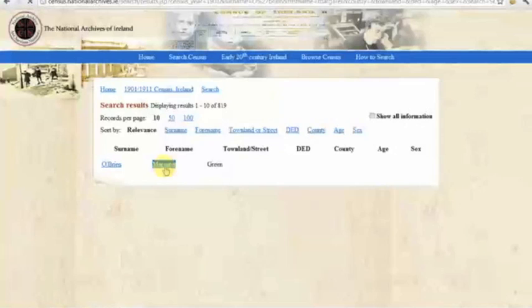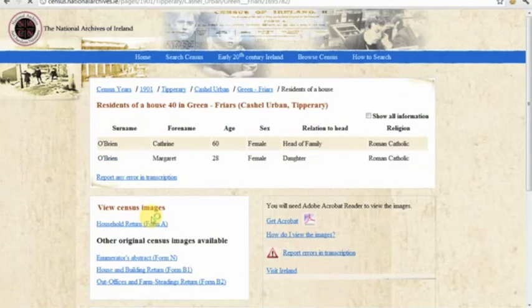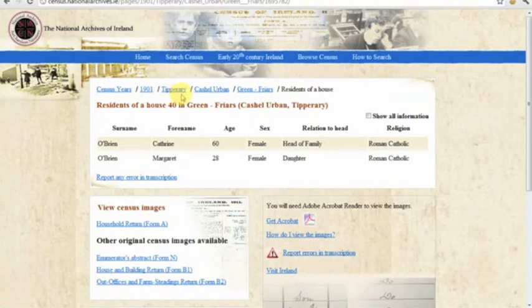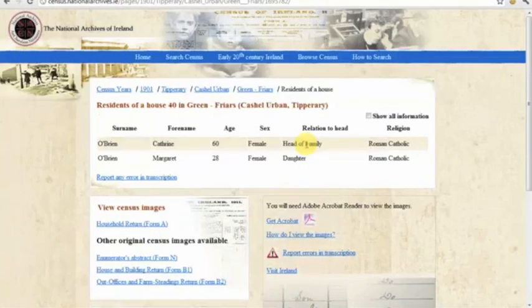It returns then results. You can click on those results and it will take you to information that was recorded in that particular census. The residence location is listed up here across the top. Here then it lists the household members, age, gender, relationship to head of household, and religion. You can actually then view the census images and take a look at that kind of information. So it's a really great website. Again, these are free resources.